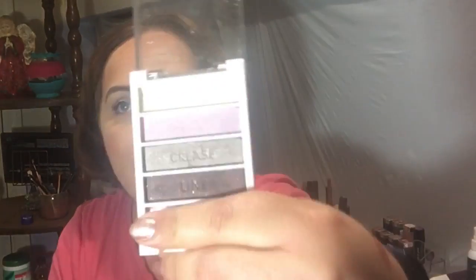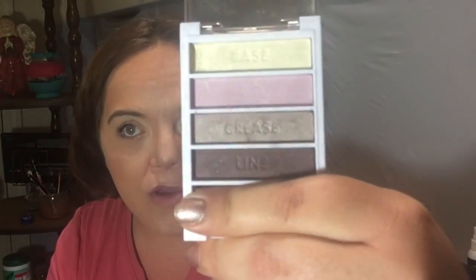So this is a great palette for an everyday palette. The Golden Goddess is also really good. It's a coppery toned one. So for $2, you can't beat it. But again, I'll show you what this looks like here. Do an up close view. That's what that looks like, and that's what I have on my eyes right now.